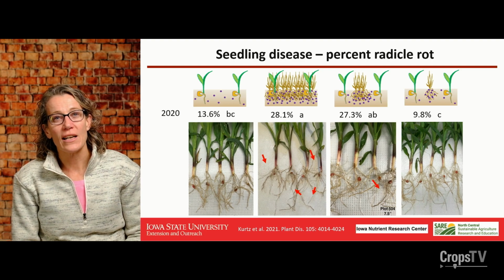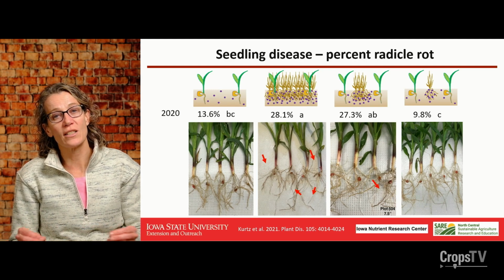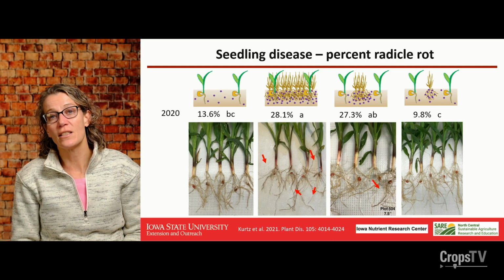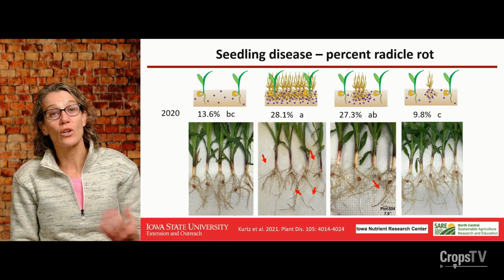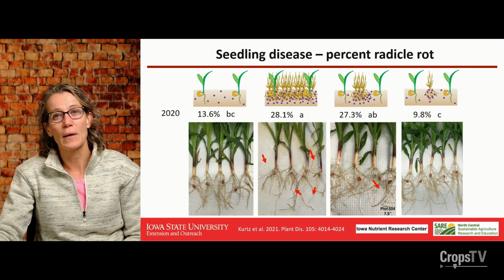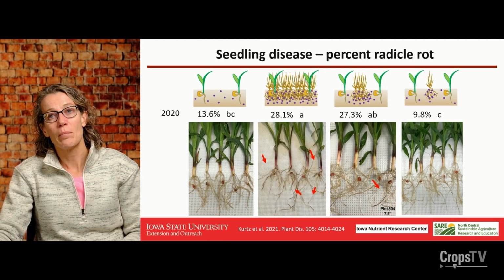What you can clearly see here is that where we planted into the broadcast rye, or when the rye was planted 7.5 inches away from that corn, we had much greater seedling disease than when the rye was planted on those 30-inch centers. The amount of disease we saw was equivalent to the amount of disease that we got in the no rye check. This was exciting because it shows that social distancing corn from cereal rye can mitigate that disease.